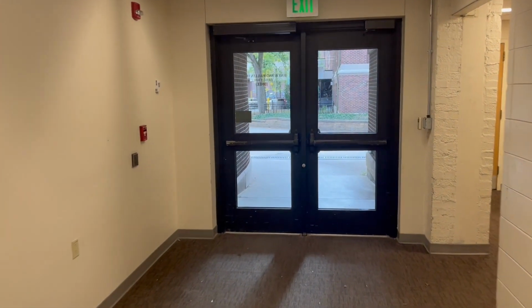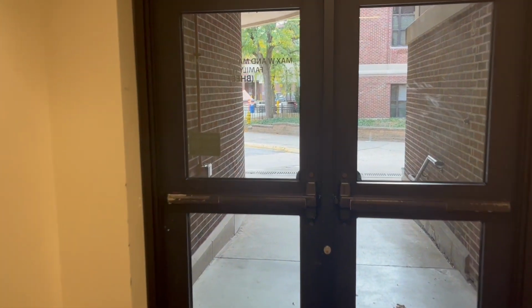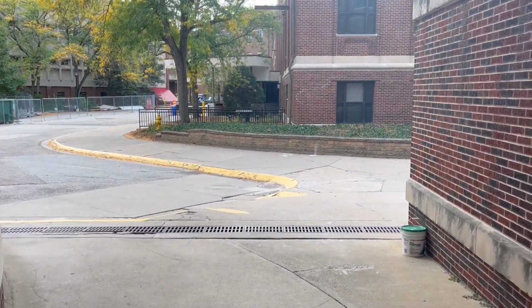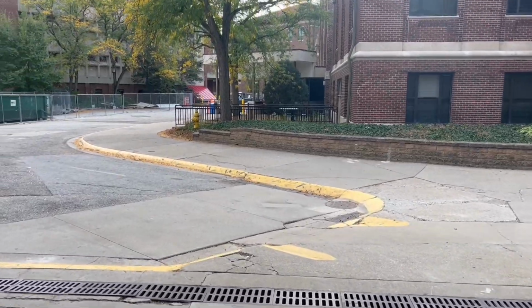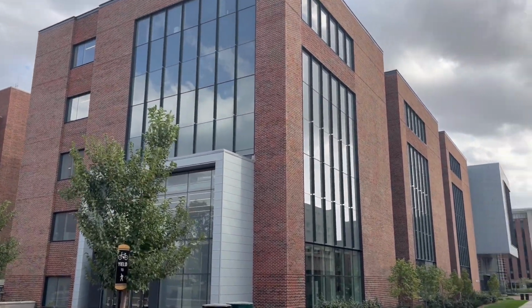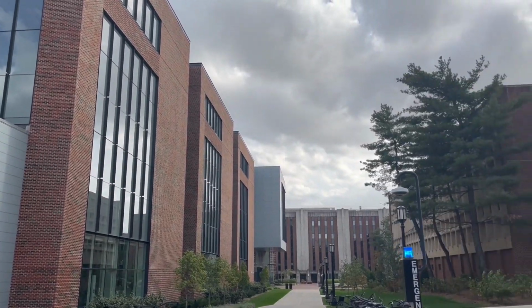It speaks to the investment that Purdue makes in research facilities. We do also have a particle accelerator in the basement of the physics building, as well as the largest academic jet propulsion lab in the entire nation just off of campus. There's a big focus on research, with Purdue being an R1 research institute with over $1 billion in research funding.